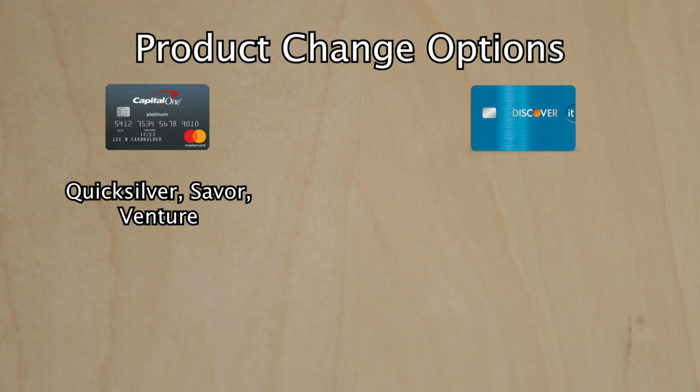With the Discover It, you cannot product change because the Discover It card is basically their best card. It's their highest level card. You can product change from the Discover It student to the Discover It card.